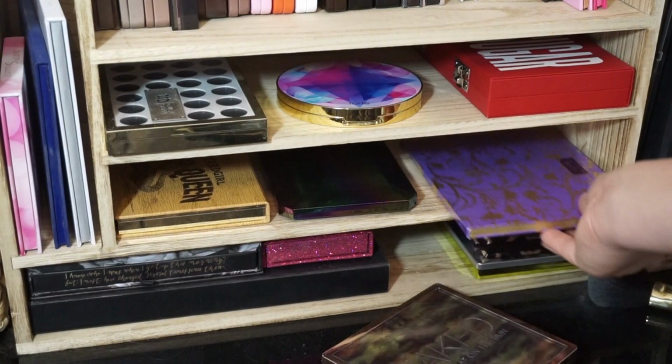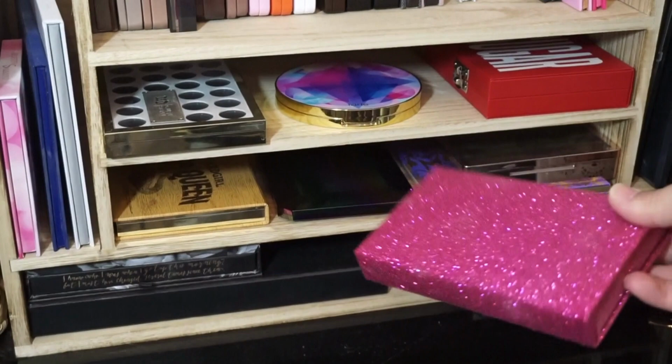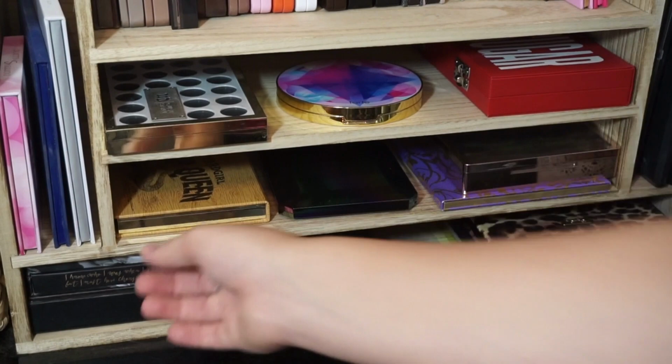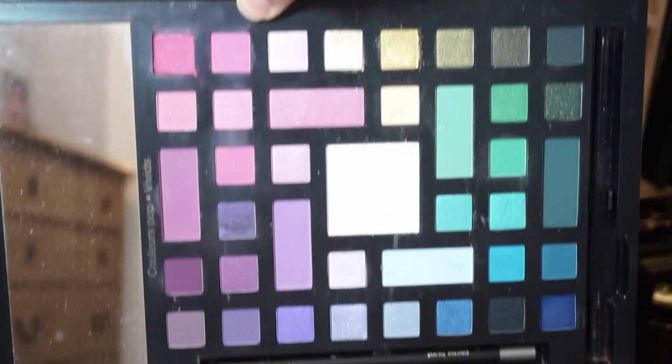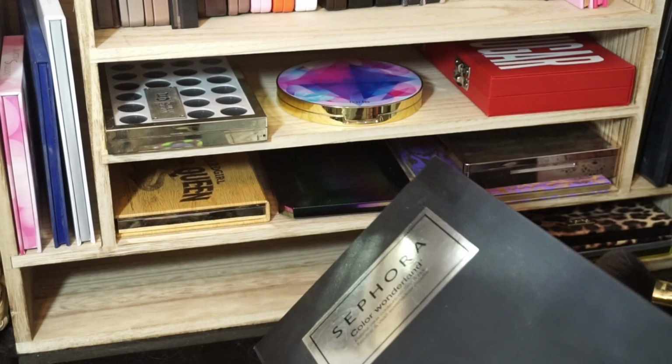This one I didn't get rid of in my last declutter, but I am going to get rid of it now because I haven't used it since then. I've got the Alice Through the Looking Glass palette from Urban Decay. I've got this jumbo one from Sephora. This is called Color Wonderland, and it's freaking massive. I don't even think you can tell how big it is, but it's huge and it's got a lot of different colors in it, so I'll keep that.